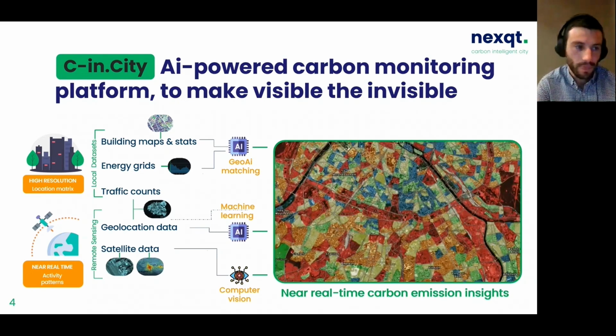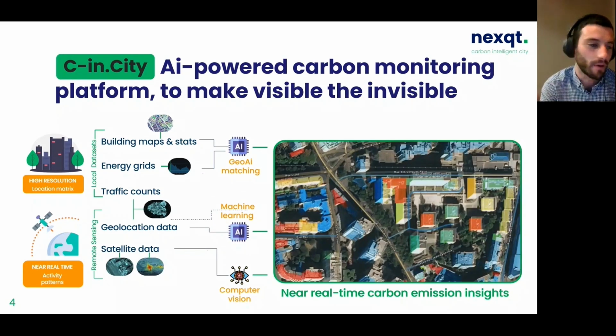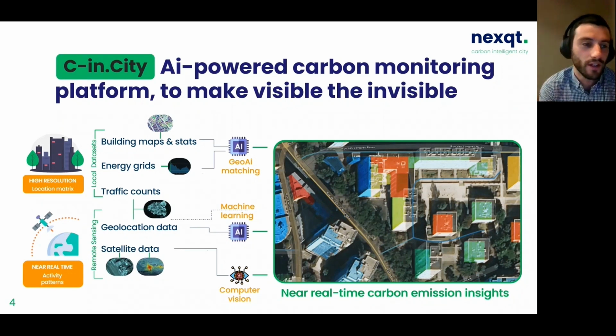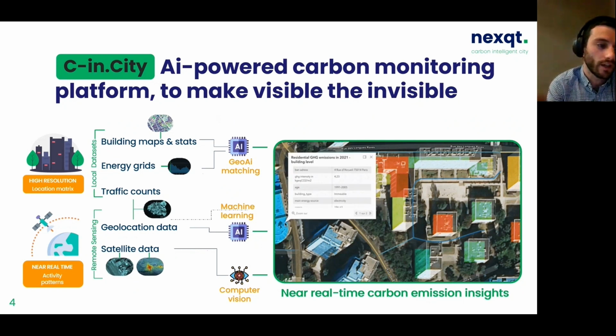The good news for Sonia is that in 2022, we can help her. In a nutshell, we have created our platform, SynCity, as a carbon version of Google Maps to make GHG emissions visible in space and time.